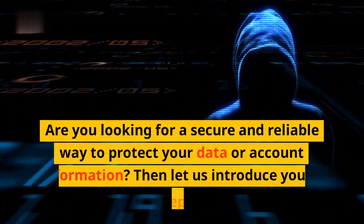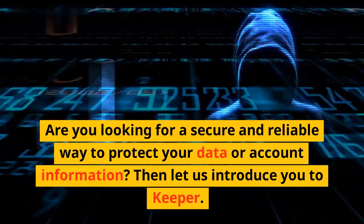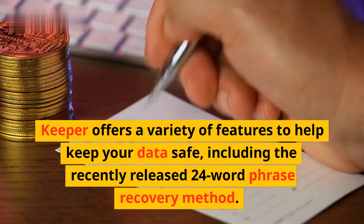Are you looking for a secure and reliable way to protect your data or account information? Then let us introduce you to Keeper. Keeper offers a variety of features to help keep your data safe, including the recently released 24-word phrase recovery method.